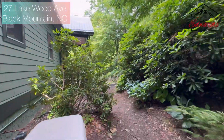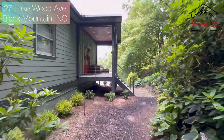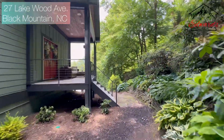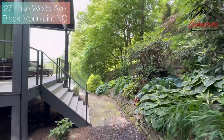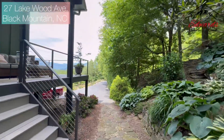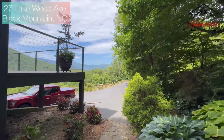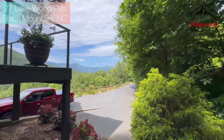It's a beautiful house, beautiful views. I wouldn't mind living here. Not much space for kids to play, but you can get down the mountain and enjoy closeness of the other parks.